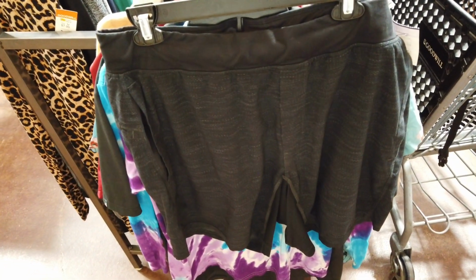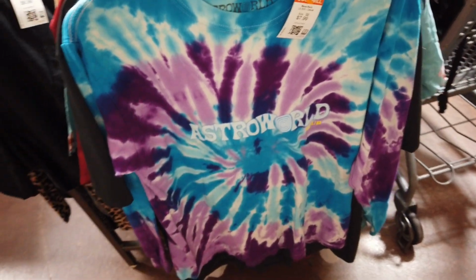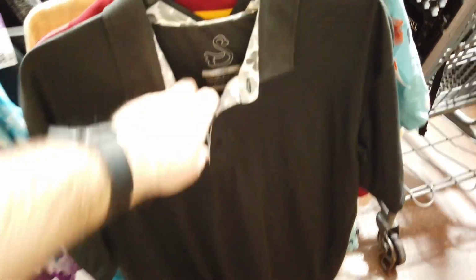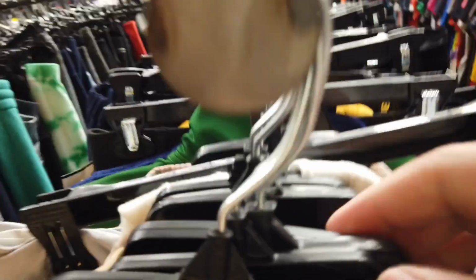I actually just found these walking back to film this, and these are a pair of Lululemon shorts, so those are always a good thing to find. Here's this Astroworld tour shirt. I found an exact comp for this for like 30 bucks. It's just Swannies golf polo. This is the logo. It's a newer brand, I think, but I've had some good luck with it so far. If I can get this off of here.